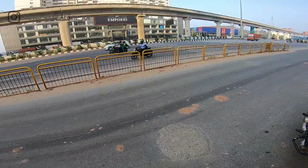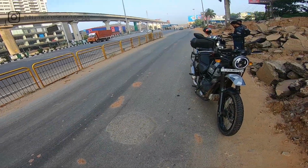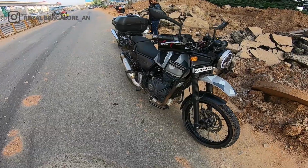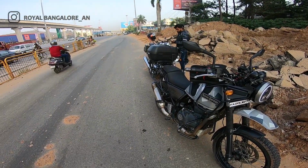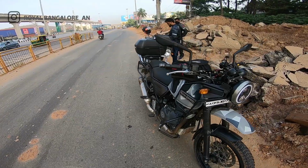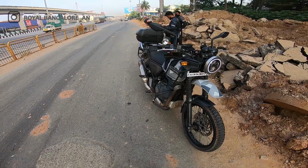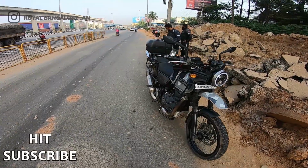So Dabbaguli has around 5 kilometers of off-road. If people have doubts whether a top box is good enough for off-road, even I'm going to test it today. So this one is a Shad SH42, a 42 liter top box. It's a bigger one for the bike, but still it serves the purpose. I have made a video of it. It is in the cards above, you can have a check.